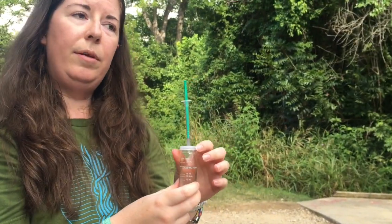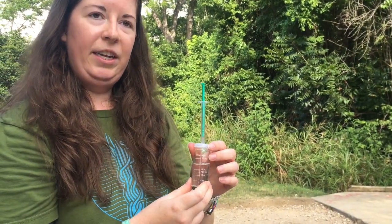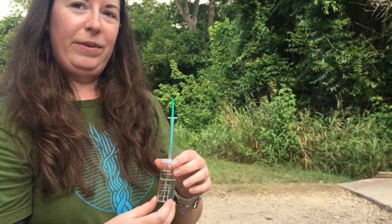Our water has a pretty good level of oxygen in it, so our fish should be nice and healthy out here. Anything above 3 is pretty good for a body of water. If it's less than 3, there's probably not going to be too much life living in there.